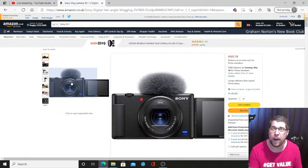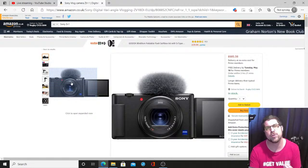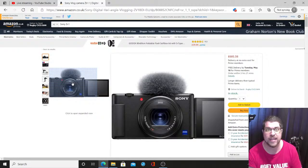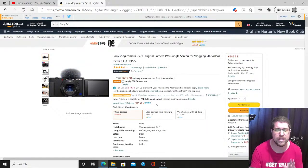But if you're not bothered about that, apparently the contrast that the lens produces is absolutely superb for blogging, outdoor filming. So by no means of the imagination is it not a good lens. It's a fantastic lens. And if you're not bothered about different lenses, you think, you know what, I can play with that, that's fine. This could be the camera for you.